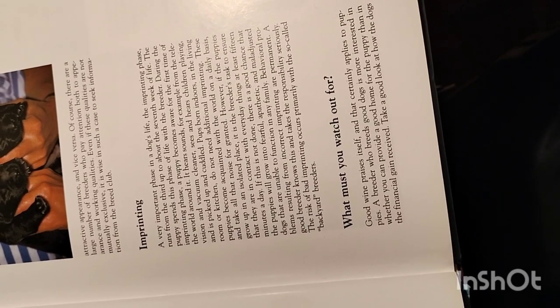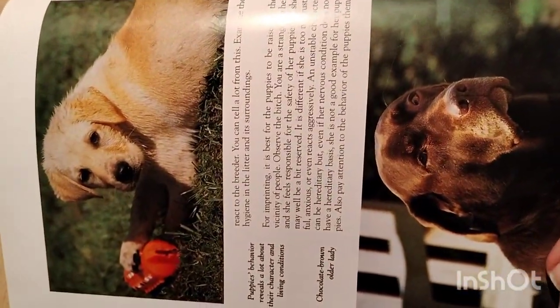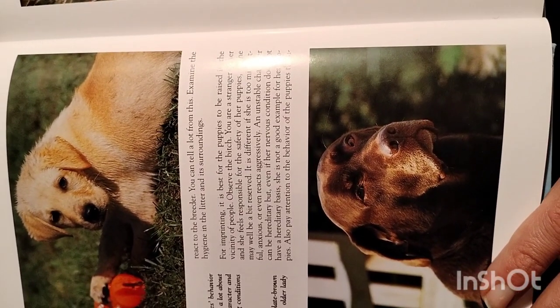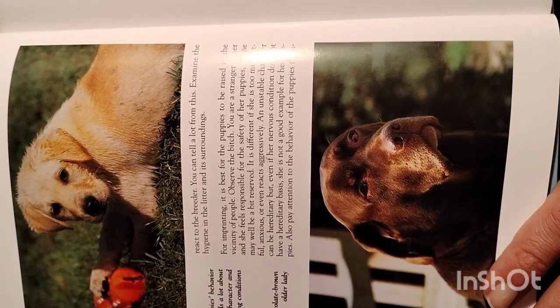Take a good look at how the dogs react to the breeder. You can tell a lot from this. Examine the hygiene in the litter and its surroundings. For imprinting, it is best for the puppies to be raised in the vicinity of people.